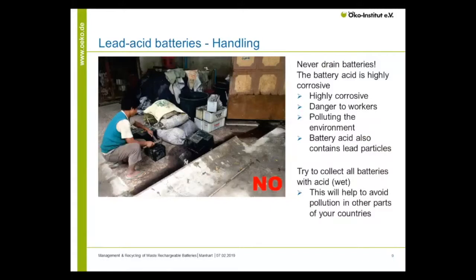This is something you should never do. This is of course quite dangerous for the workers. At the same time, you see that the liquid coming out is not only pure acid, it's black, and this says that you're also pouring out lead elements, particles into the environment, which is highly toxic to the local environment, and it's extremely difficult to get rid of this pollution afterwards.